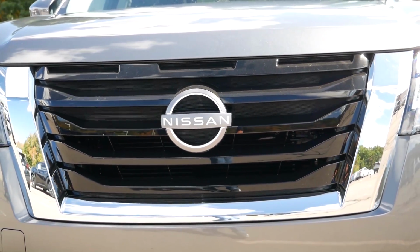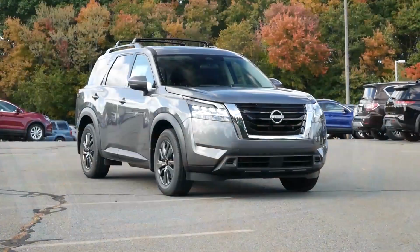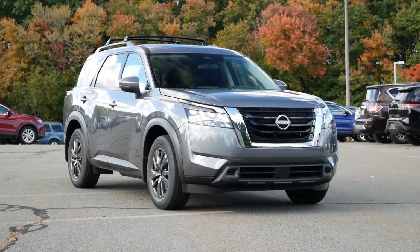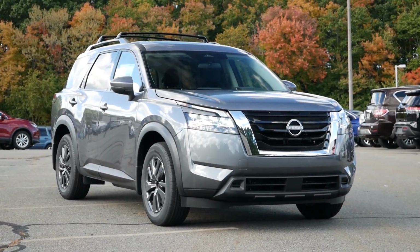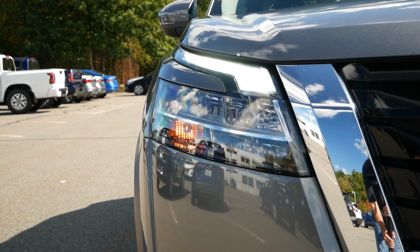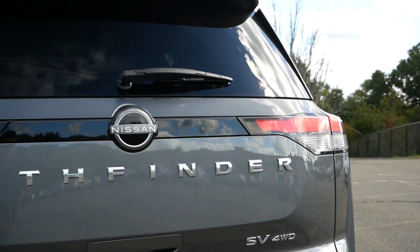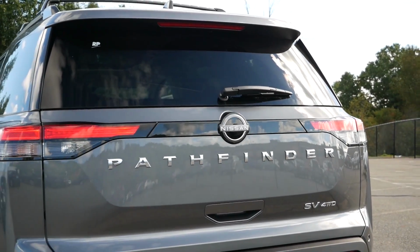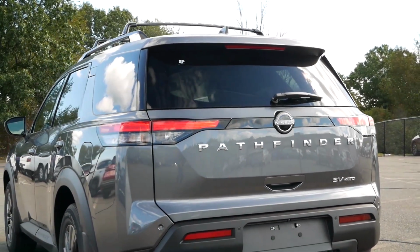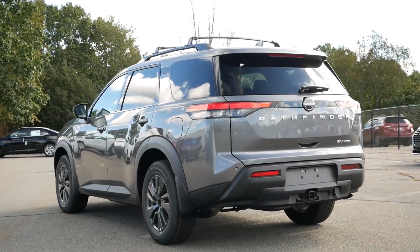Sticking to tradition, the Pathfinder sports Nissan's signature V-Motion front grille to add chrome and gloss black accents to the appearance, while the redesigned LED headlights give this 3-row crossover a bit more of a classier look. Then as you make your way around to the back, Nissan went trendy, as the nameplate is spelled out across the liftgate, and the taillights sweep around the rear fascia for more of a free-flowing design.